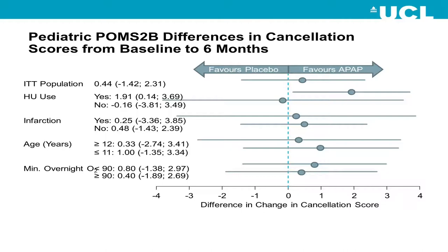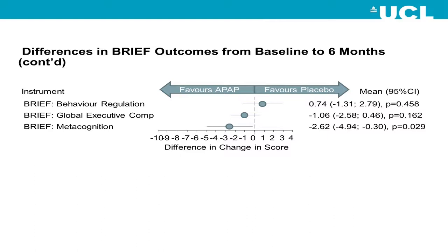Just to mention executive function again, one other simple test to do is actually the BRIEF, which is a questionnaire, a little bit like a women's magazine questionnaire, where you work out what your personality type is. But actually, it's rather cleverer than that, because somebody peels off the pages, and I've done this myself, so that you actually can't cheat on it. In our POMS 2B, I'm pleased to say that the global executive and metacognition parts of the BRIEF actually favoured APAP, again suggesting there may be some benefit in terms of executive function.